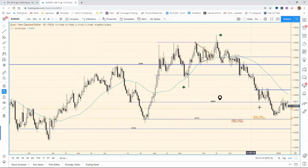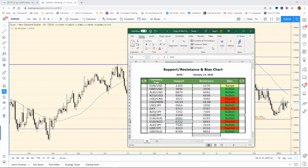And the Euro Kiwi. Even though we are holding up rather well, the potential would be that with this phase one deal, we may see the Kiwi get one more last pop and yank this down here. But for right now, resistance is going to be right there. We're coming off this close here, 68.60. Still bearish.